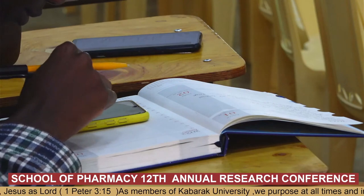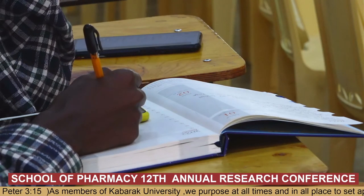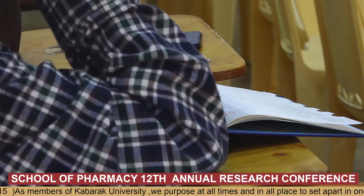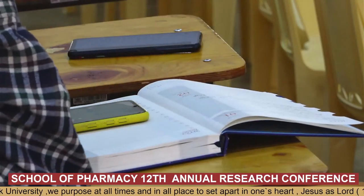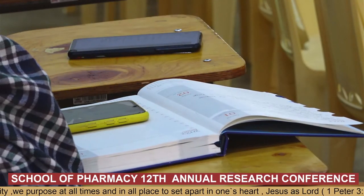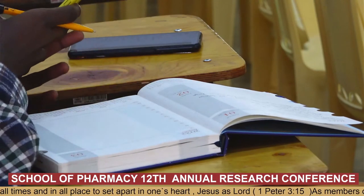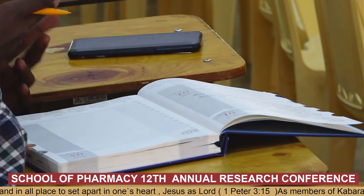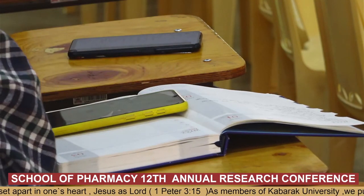So the acceptance criteria for this one was also not more than one tablet should be outside the range of 85 to 115% of the average content, or not more than one of the tablets should be outside the range of 75 to 125% of their average.